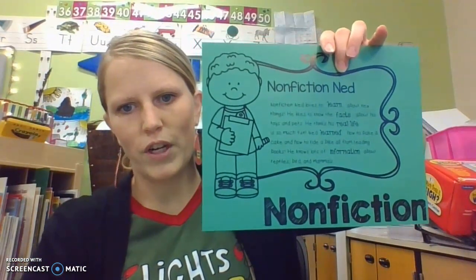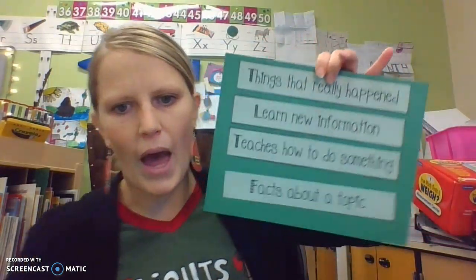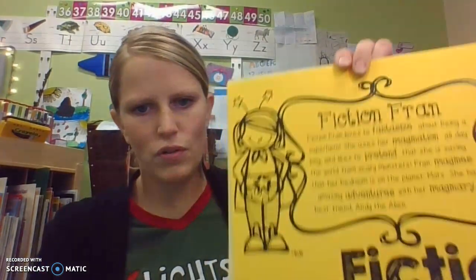On the front is Nonfiction Ned that talks about the kinds of books that he likes to read. Then on the back is how I know that he is really reading, or that you are really reading, a nonfiction book. So once you're done with that page, you're going to learn about Fiction Fran.